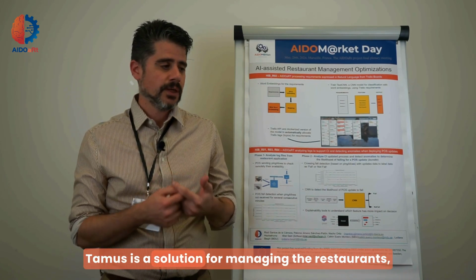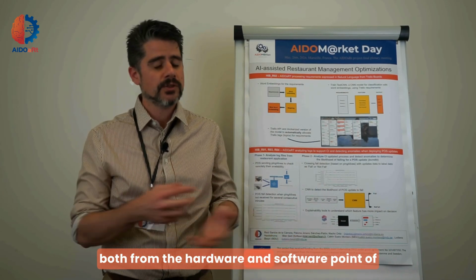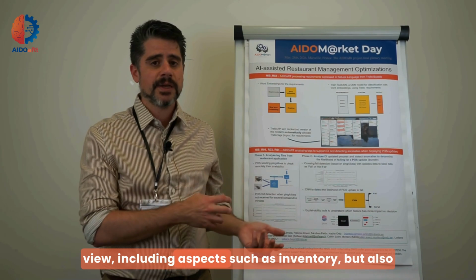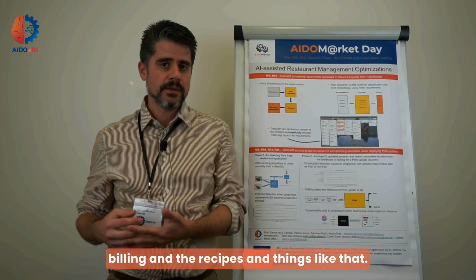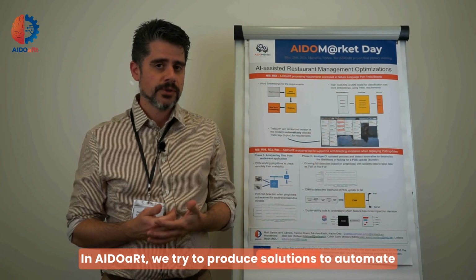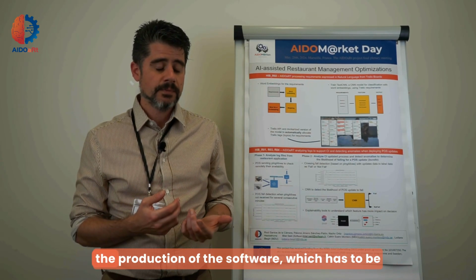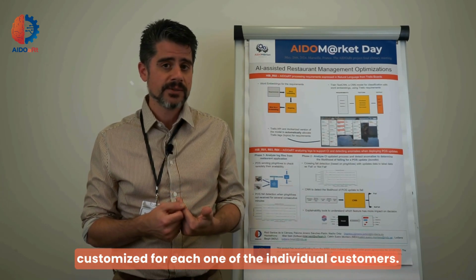Tamus is a solution for managing restaurants, both from the hardware and software point of view, including aspects such as inventory, but also billing and the recipes and things like that. In AIDOM, we try to produce solutions to automate the production of the software, which has to be customized for each one of the individual customers.